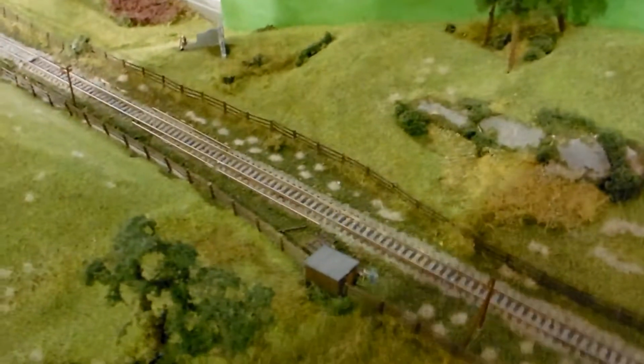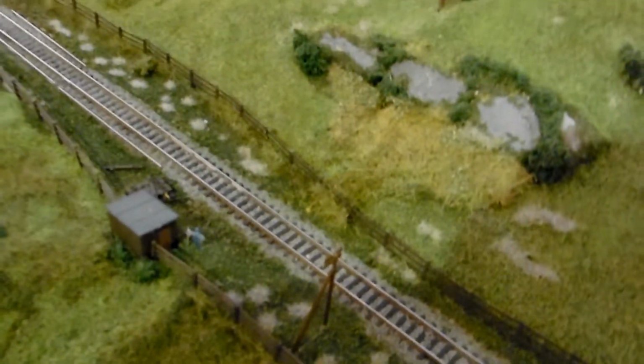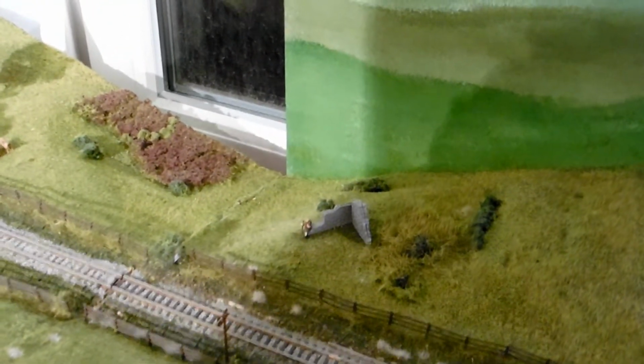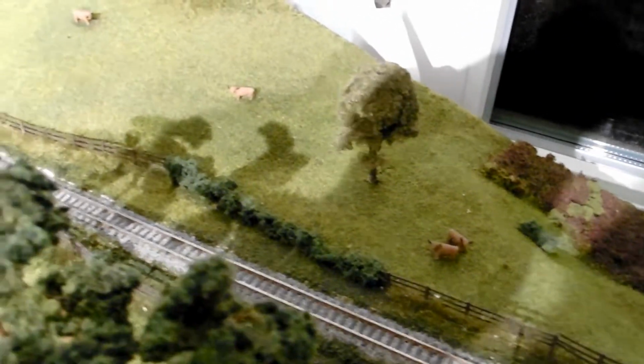Here is a platelayers' hut and some platelayers who are inspecting the tracks. A walker making a rest, and here you can see Highland cattle. And now we have arrived at Oik.